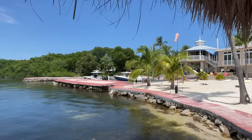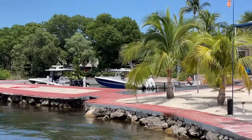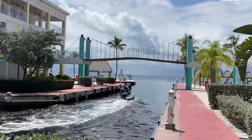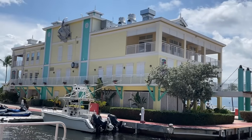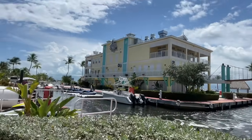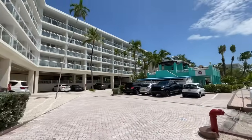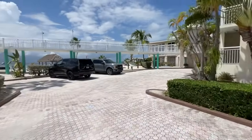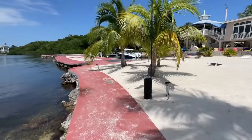There's a boat ramp over there. This is all part of the same resort, it appears. That's where we came in with the dinghy. And that whole building apparently is Gus's Grill. And the Reef Resort are actually two buildings. Hotel rooms here, and on the other side with the pool. Let's see what we got over here.